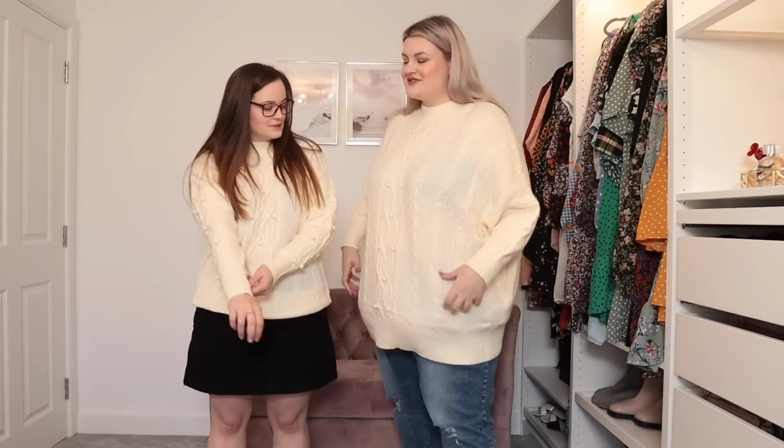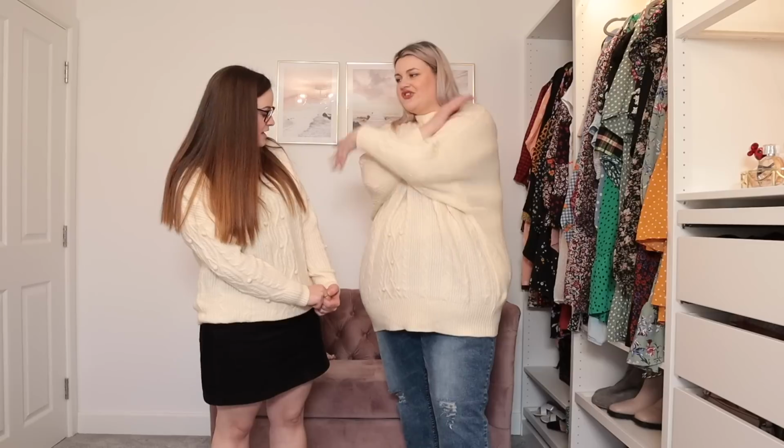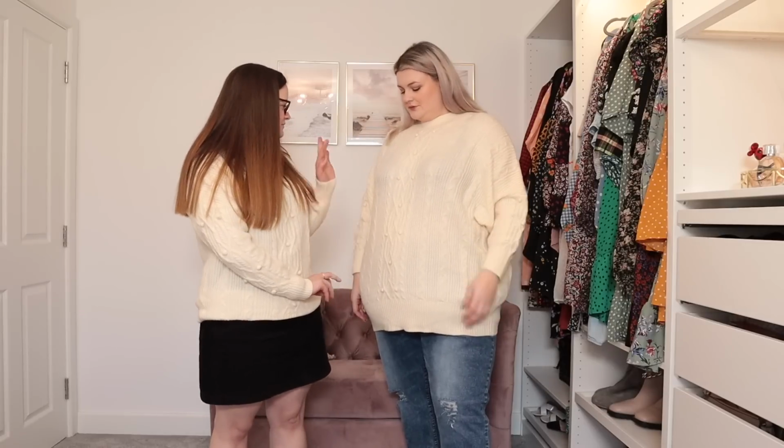But this is an absolute keeper for me. I kind of wish it was just a little bit longer so I could wear it as a dress, like a jumper dress. That would be so cute. But it's so soft. I just want to keep touching. I would say you need to wear something under it. Oh yeah, it's a little bit see-through.